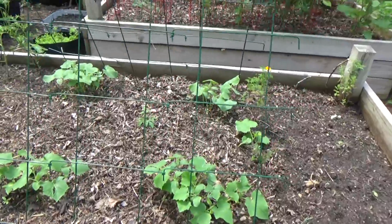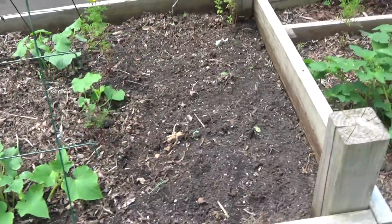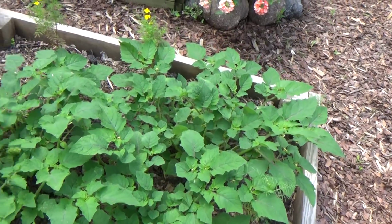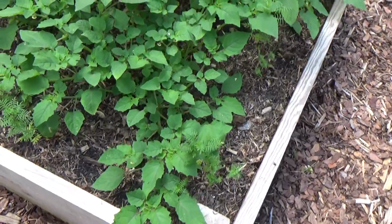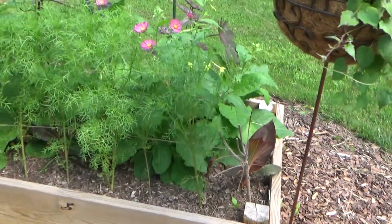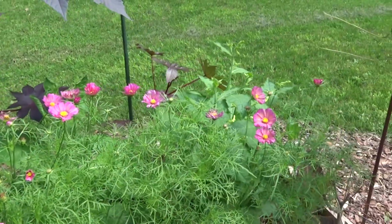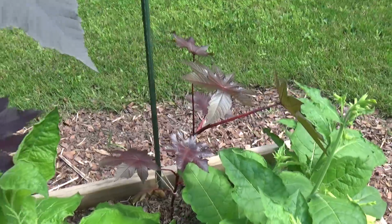Cucumbers. I have a tomato in there. I'm gonna pull it because at some point it will get shaded out. It was just too cute. These are all my ground cherries. Aunt Molly's ground cherries, and look how big. Finally. They were looking pitiful. Cosmos looks really good. This castor oil bean is finally starting to get bigger.